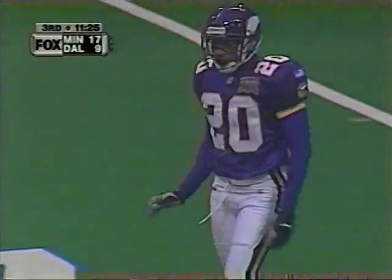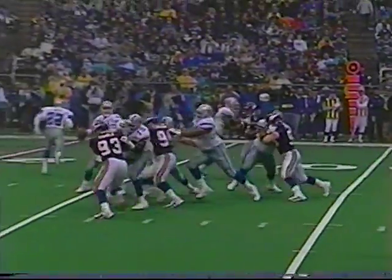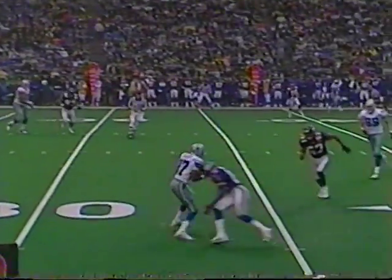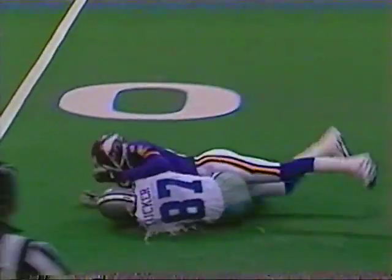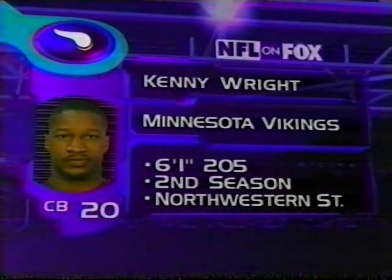Kenny Wright hit Jason Tucker. That's a dinger. Yeah, when that was the dinger, I thought that was Robert Griffith, because he's the guy in that Vikings secondary that hits that way. But this is the corner, Kenny Wright. Yeah, that is a form tackle. That's the kind when you start the first day of practice and you're teaching form tackling, that's the way you teach them to tackle. 3rd and 5.